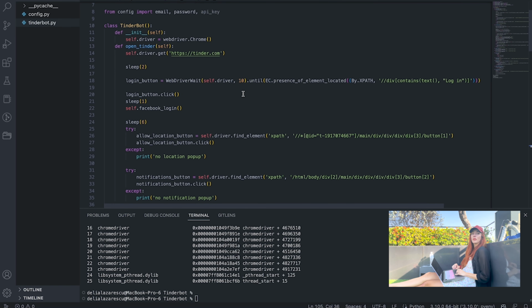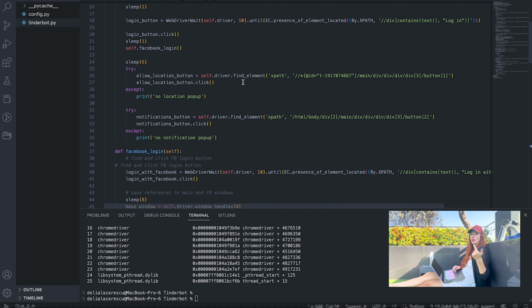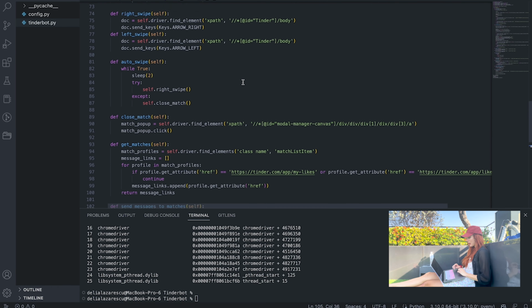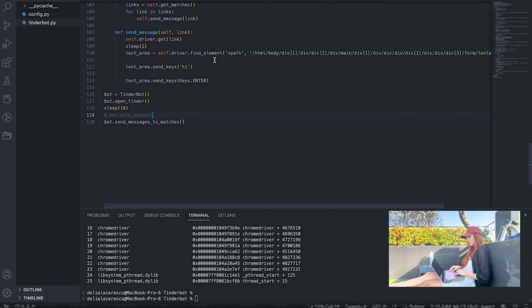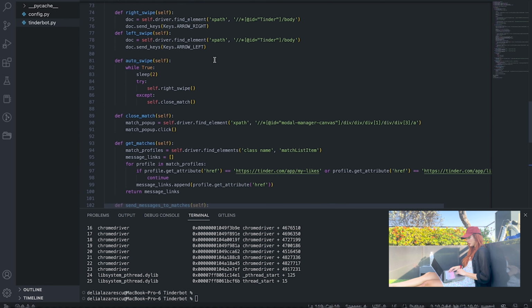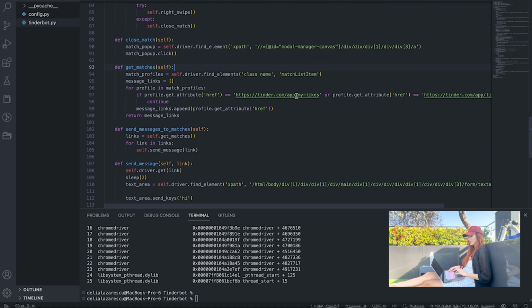We now have our base, our fundamentals. We have a class called Tinder Bot that opens Tinder, logs in with Facebook, auto swipes, but I'm going to comment that out because I don't want to auto swipe anymore. I am going to instead send messages to matches. So in order to do that, we're going to get our matches using Selenium's find elements by class name function. So that will get all of the elements that have the class name of match list item. Those are all my matches.